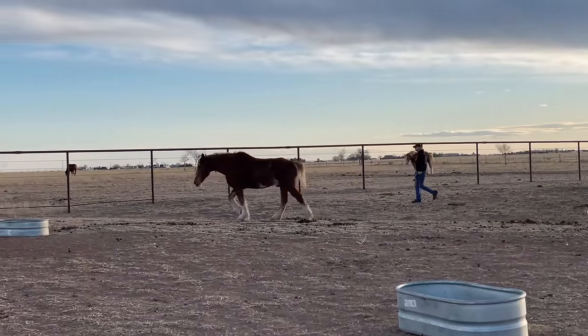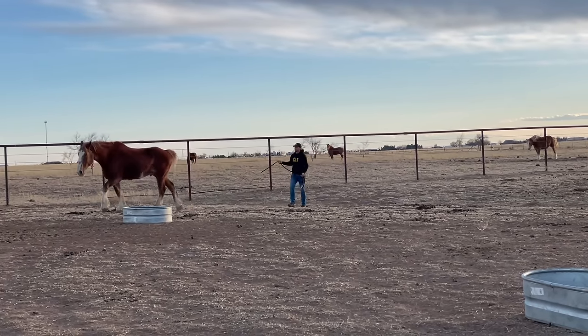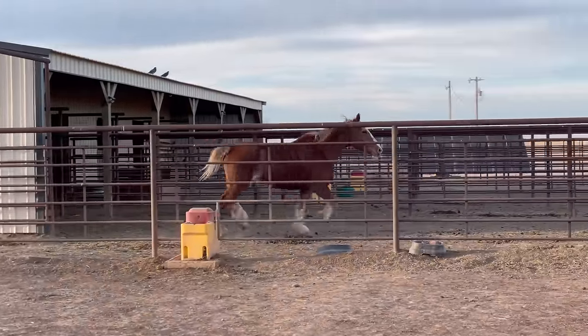After a little while, he realized that Cory wasn't going to give up, and we kind of think that he got tired, and he did eventually go back into his run and finally figured out that that's what we wanted him to do.